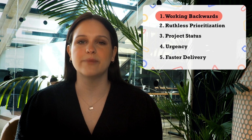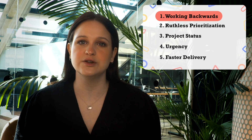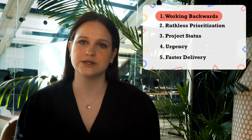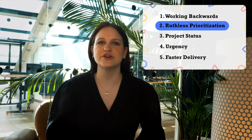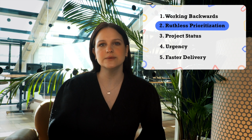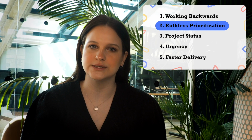First, working backwards. I've previously talked about why working backwards is useful in this series. Deadlines can push your team to work backwards, because when you have a deadline, it becomes your starting point in deciding what needs to be delivered by launch. Second, ruthless prioritization. When a deadline is placed on the project, it forces your team to prioritize work with their ultimate goal in mind. They have to better manage their time and allocate their time accordingly to a task's importance.